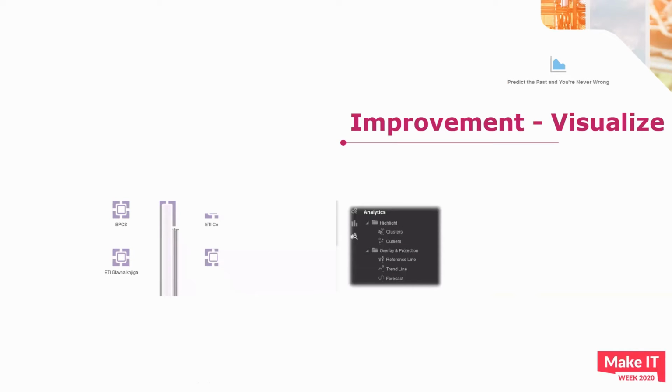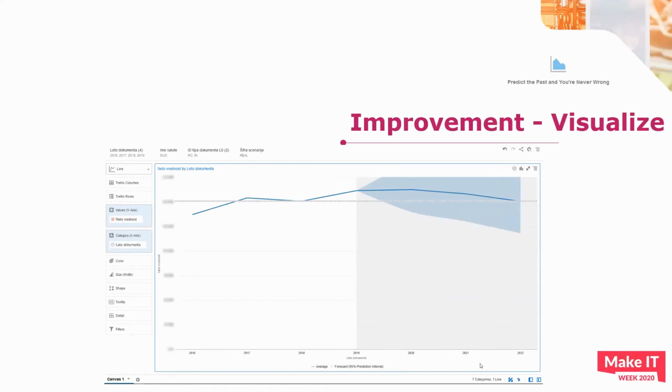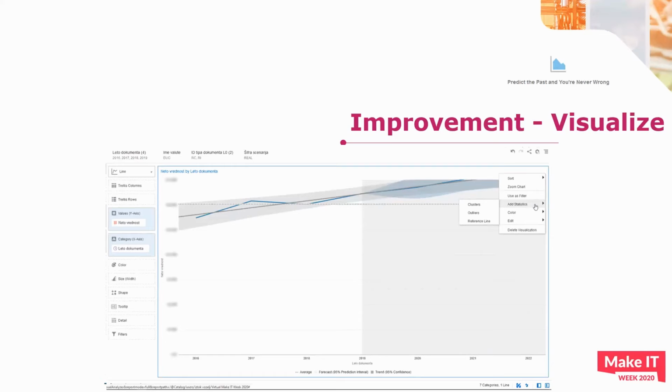You have powerful analytics which is already in the solution. You can easily add different reference lines, trend lines, maybe even a forecast with, I don't know, a percentage of prediction. You can use different models to do that. For instance, our sales in the 80 group with 95% prediction interval by model ARIMA. And of course, as I told you, we can also use other models and easily add different statistics on it, clusters, outliers, different reference lines.